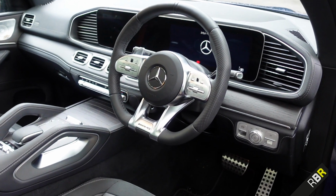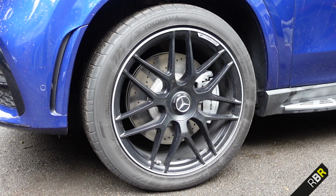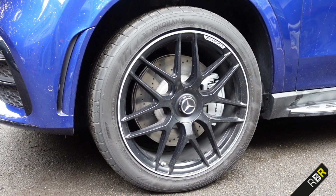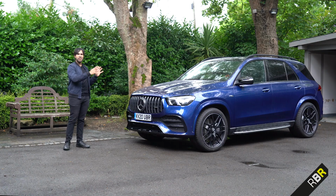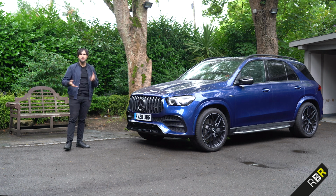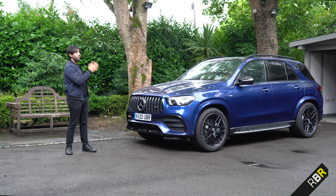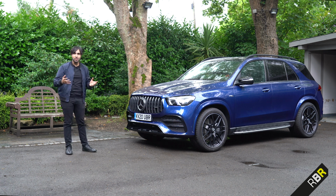Next, this is the first GLE 53 that we have had which hasn't got the AMG Dynamics package on it. So it hasn't got the larger brakes and a few other features inside. So you get to see what kind of a bog standard version of the car that most of us would probably buy performs like.